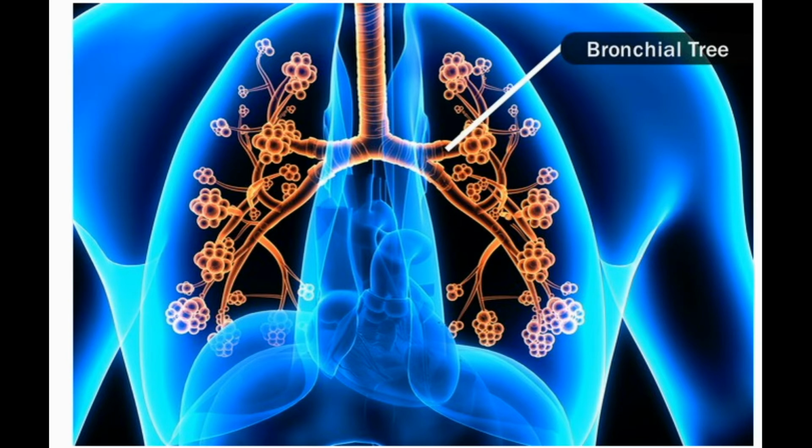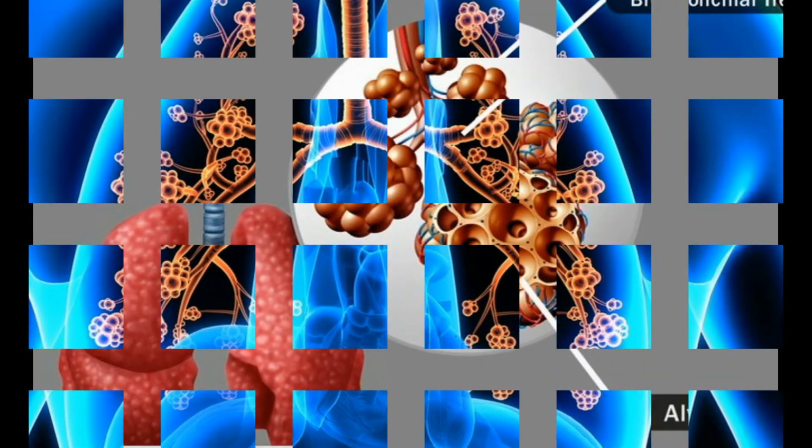3. The bronchial tree. In your lungs, each bronchial tube branches into a maze of smaller and smaller tubes. Tiny hairs inside, cilia, help trap dust and germs that you cough up, sneeze out, or swallow. The smallest tubes are called bronchioles. These end in tiny air sacs called alveoli. This is where your lungs deliver oxygen to your blood and take back carbon dioxide. Doctors call this system of tubes and sacs the bronchial tree.